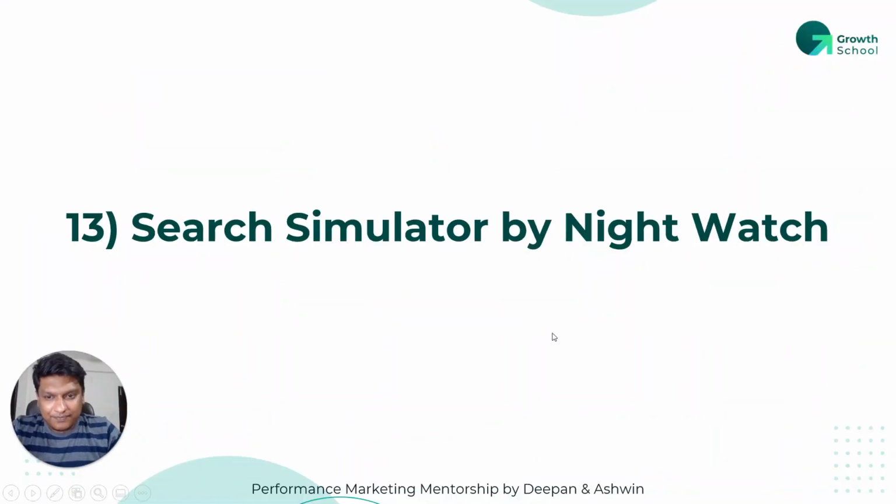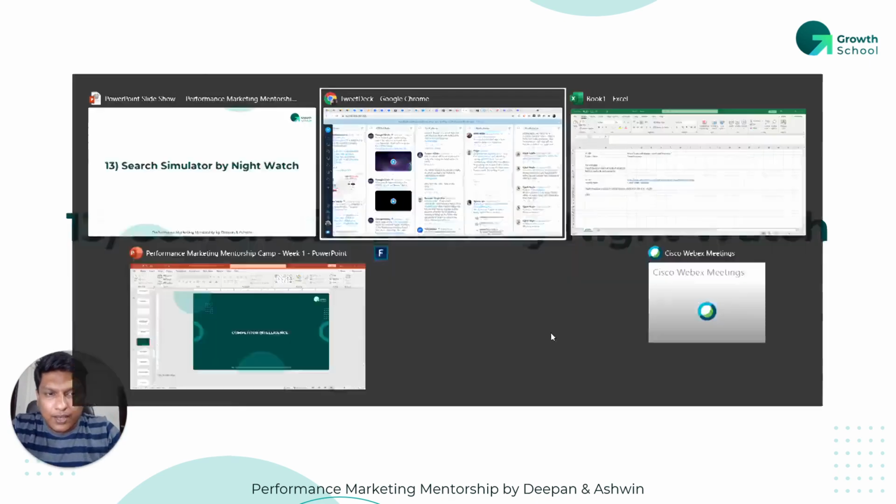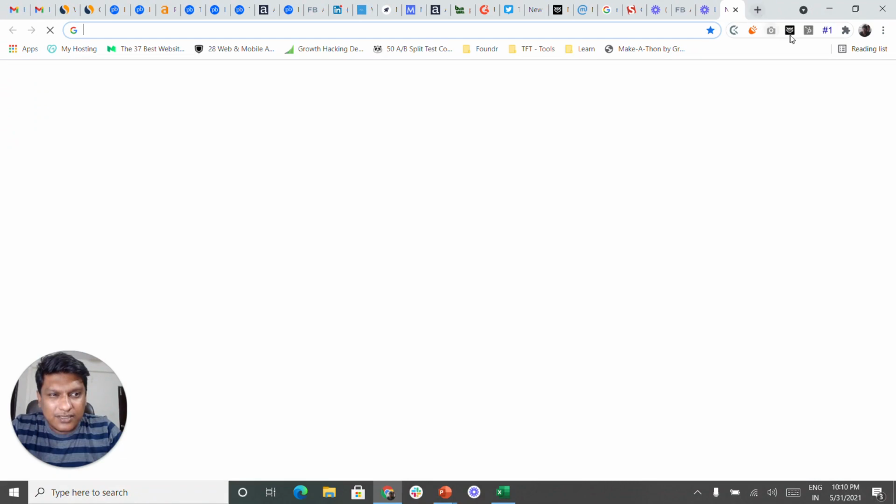The next one, a search simulator, is one of my most favorite Chrome extensions that I use to understand Google PPC ads that are being run in a different country, especially when we are managing international campaigns for large technology and manufacturing kind of companies. We use this plugin very well. So I'll show you how this works. It's very simple.